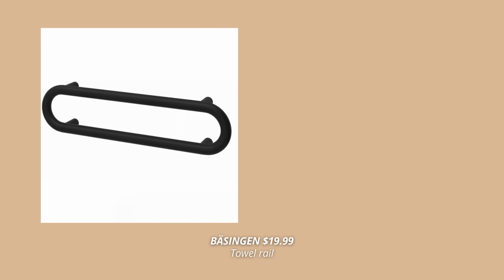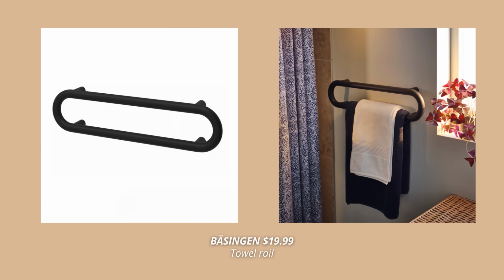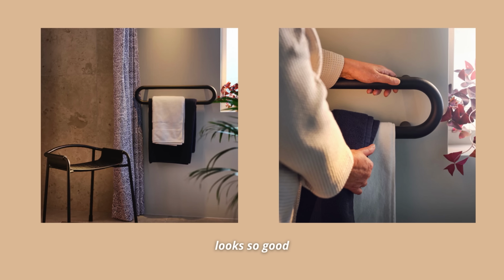And when we're talking about the bathroom, there is a new collection at Ikea I really love, and that is the Basingen collection. This collection consists of a few new products, and we're starting off with this towel rail, which looks so interesting. This one is made out of steel and has such a simple design with softly rounded corners. Plus, there are no visible screws as the hardware is concealed. This one will make such a statement in any bathroom.